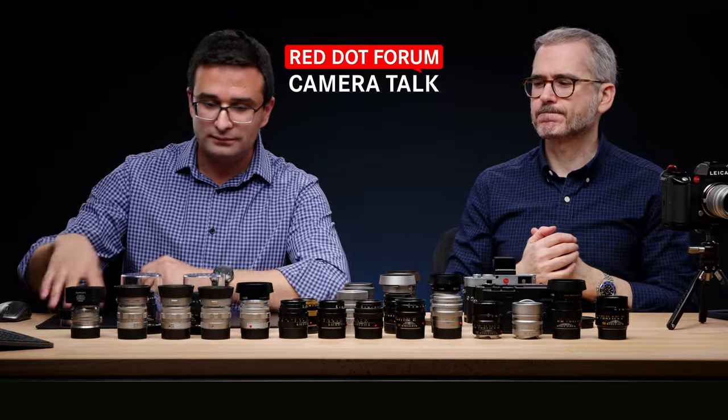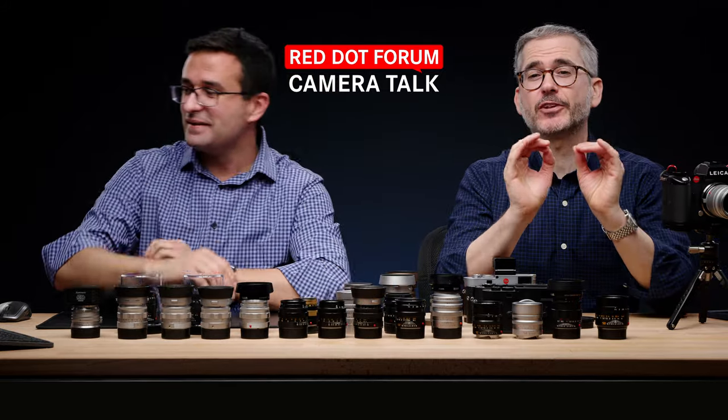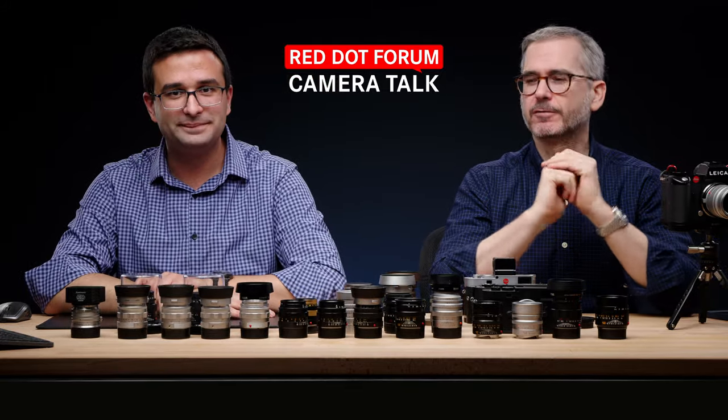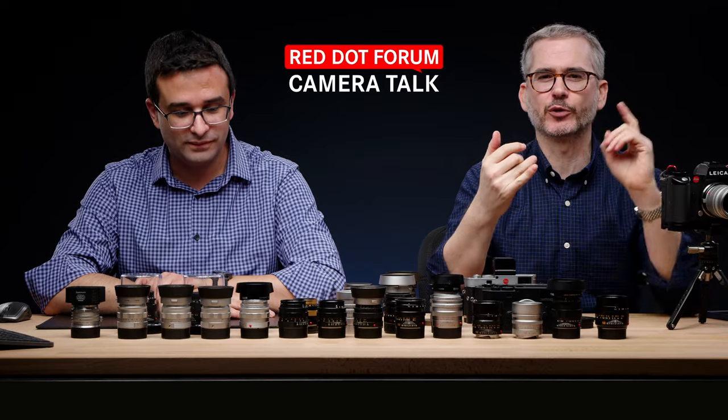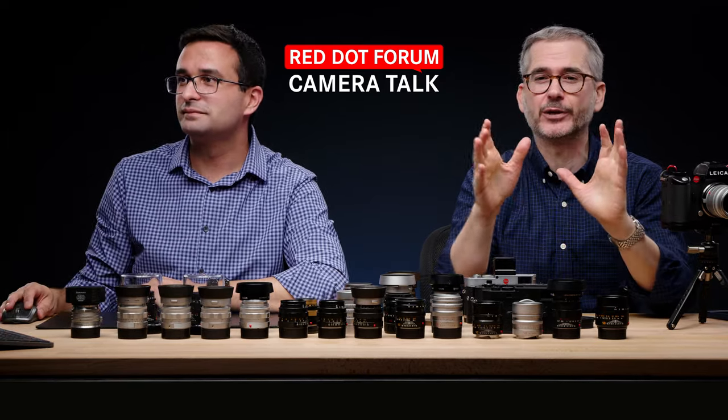It's just a glow filter, really. Oh, is that what it is? Yeah. So if you're looking for that magical Leica glow, find the most hazed over, the most scuffed up, and it'll be a glow factory.